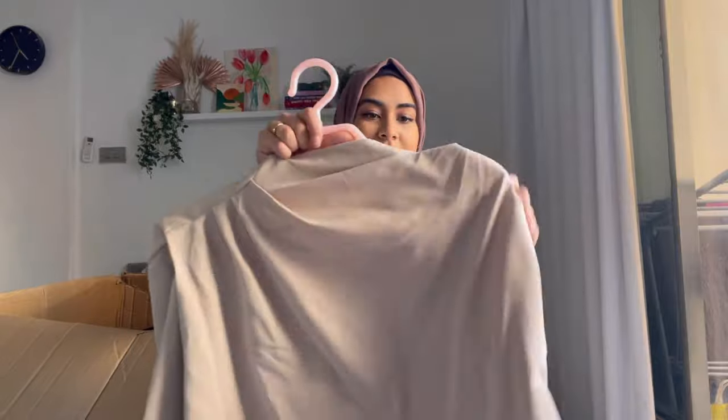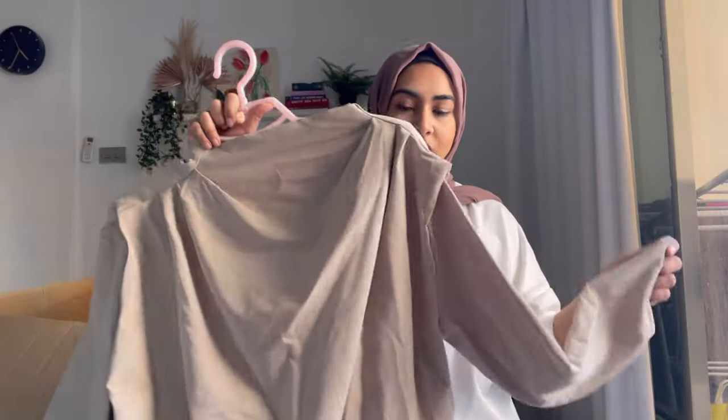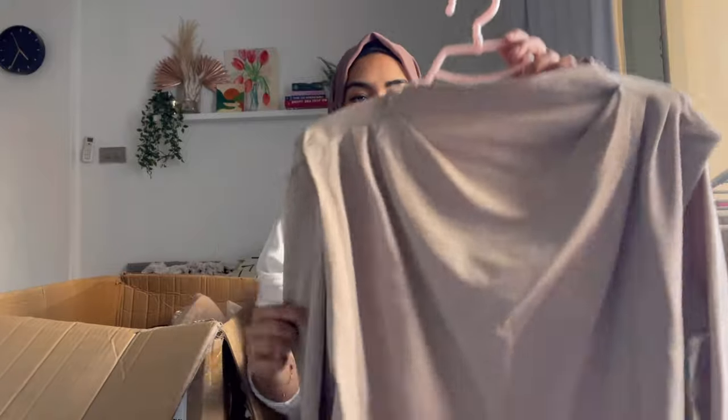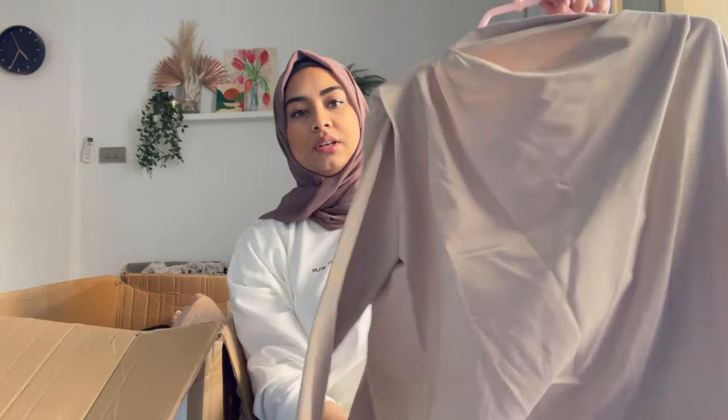The first one is this one. It's a really nice neutral brown nude color top, and I love the neck over here. It's super nice. It's super modest, because it's not a low neck, and I really love wearing it. I love the detail. It's kind of short. I mean, it's not long enough, so I usually wear it with skirts or I overlay it with a coat. The material is really good.